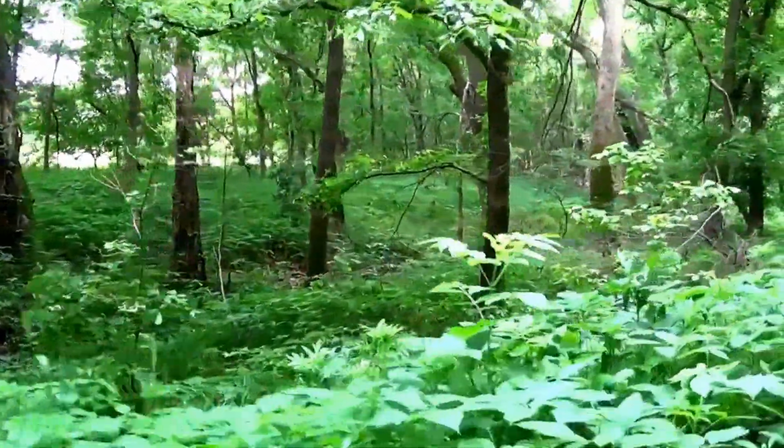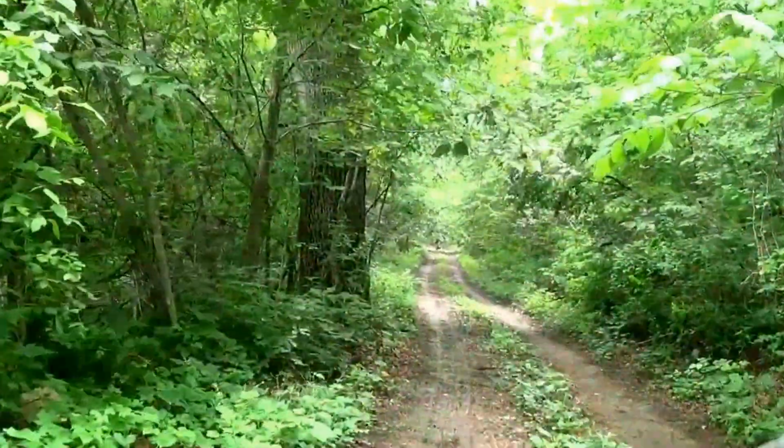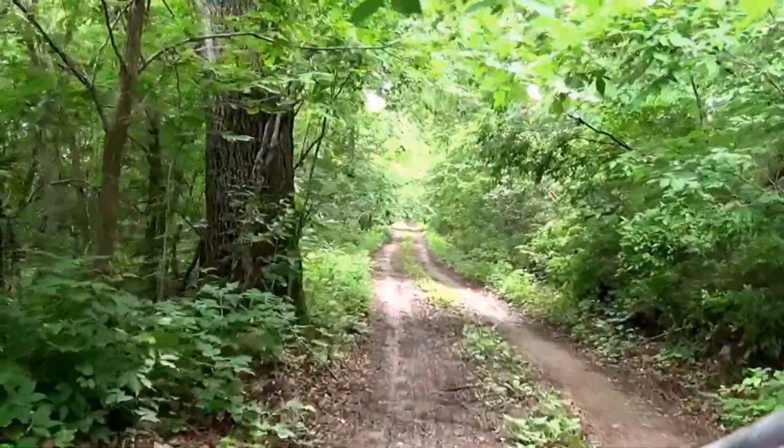Look at that on that log. What is that? Something fuzzy like. Yeah. Where? Down here.